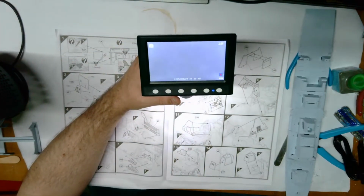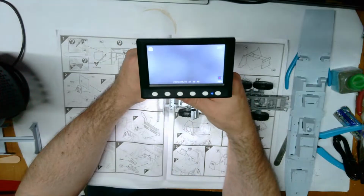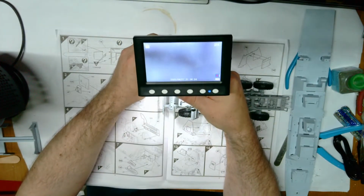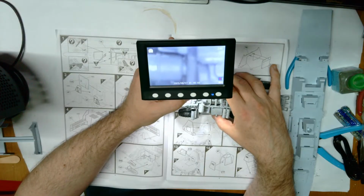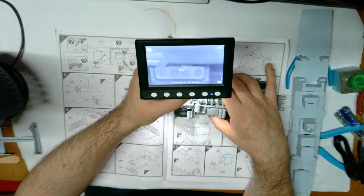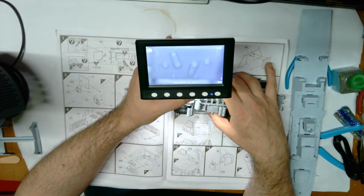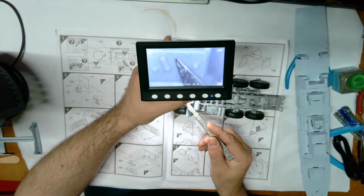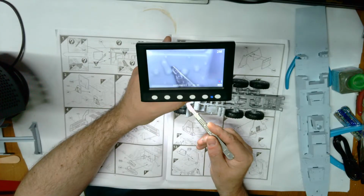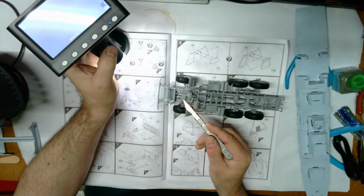Let me just see if I can get you something a little bit more interesting. So for example, here's the ICM Hamas. Let's get that screen hopefully so you can see it better. There we go. So there you can see that, what I'm pointing to. Here's the tip of my scalpel. Look, you can see how blunt it is. So this is what I was showing you, this little area here.